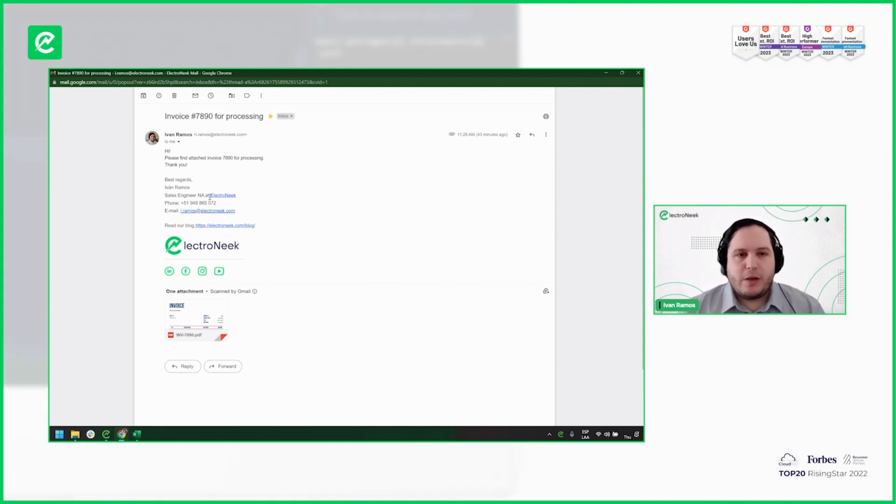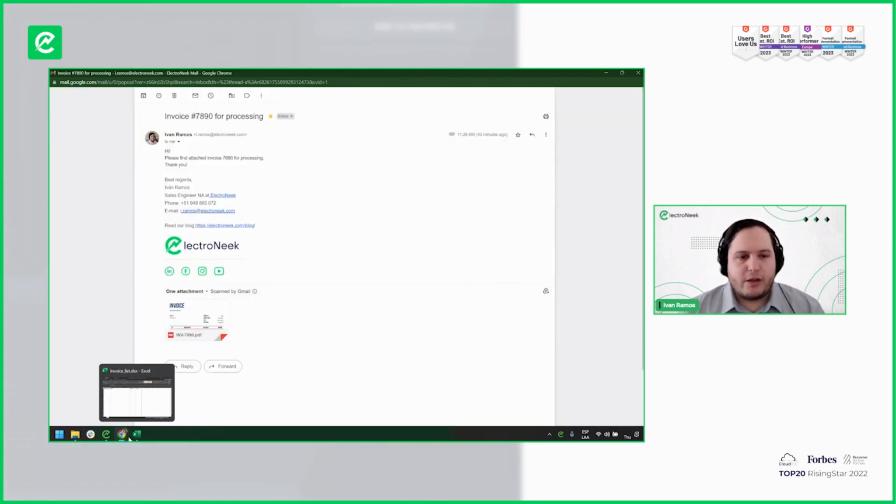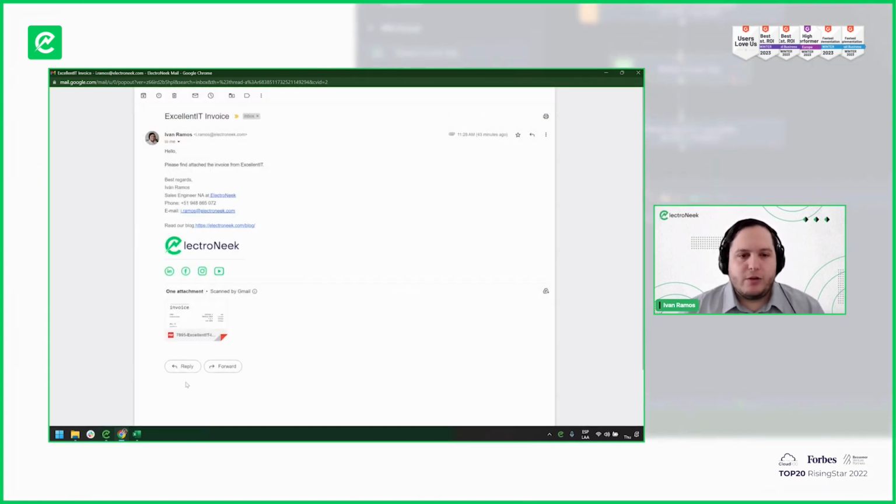So these are the emails. As you can see, this is the first one. It's just a very common email with an invoice attached to it. Then we have our second one, which looks very similar to this, but you will notice that the structure of the invoice is actually different. But IntelliDocs won't have an issue with this. Once it recognizes that it's an invoice, it will be able to extract the data that we need from it in a structured manner.